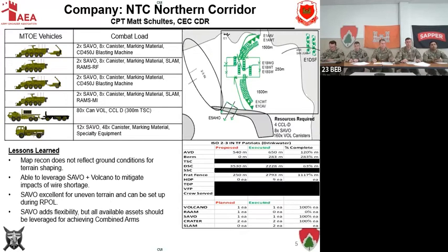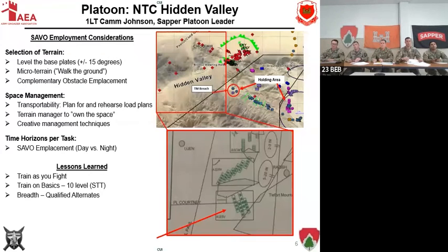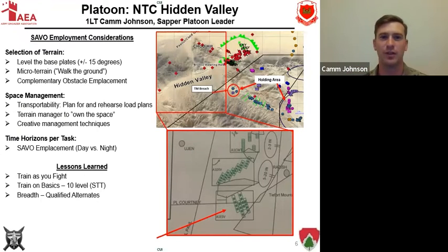And I'll pass it over to Lieutenant Johnson. He was one of the sapper PLs during this rotation. He can provide a unique perspective on that as well. Thanks, sir. Good evening, everyone. First Lieutenant Cam Johnson. I was a sapper PL for 23rd BB during this NTC rotation.